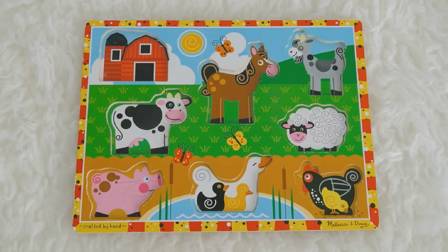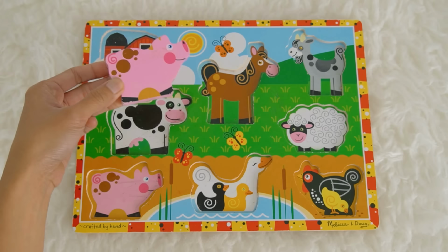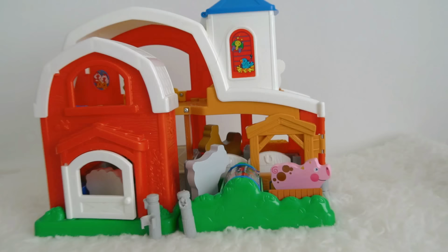Now, let's put it in our puzzle! Can you see where the pig is here? Can you point it? Oh, where are you, pig? Is this a pig? Yes, you got it! Great job! Let's see if we can find some more.